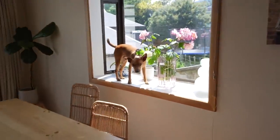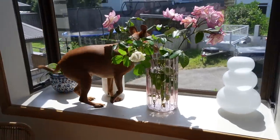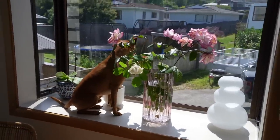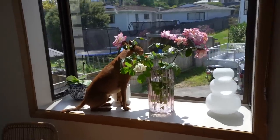Kylo, are you being the watchdog? Kylo, are you keeping an eye on the backyard? This is where he sits to just watch all the birds and all the animals running around and just make sure nothing bad's going to happen.